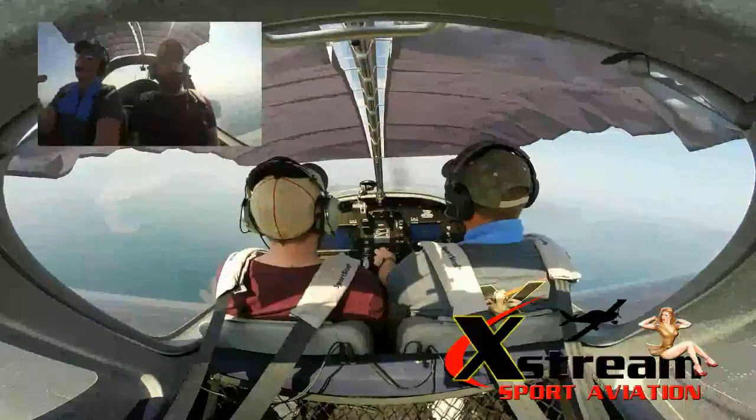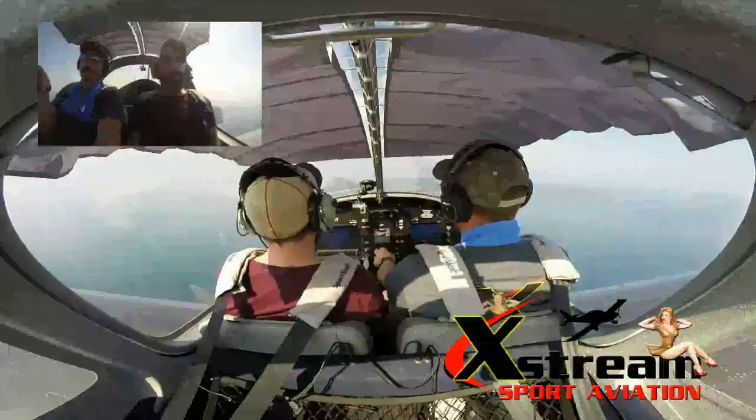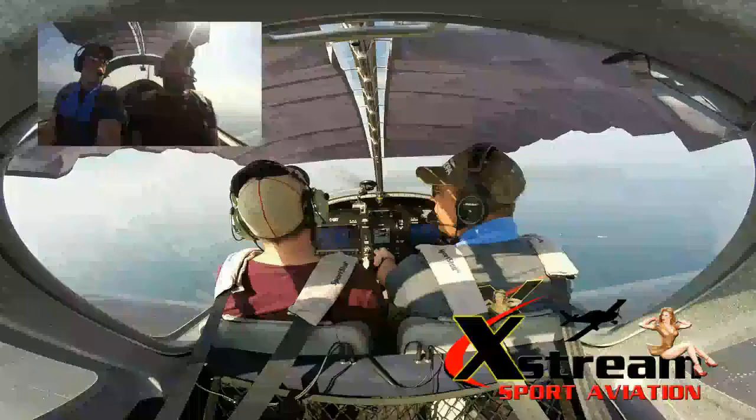But when we're in a non-civilized area, which is this area here, even though there are houses there, we can be as low as 500 feet. Okay.